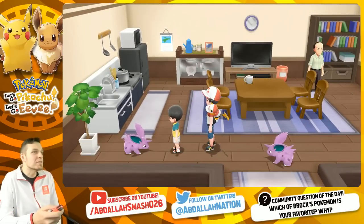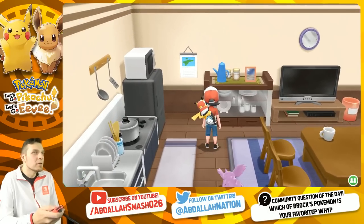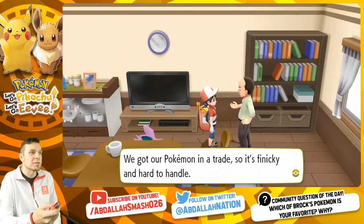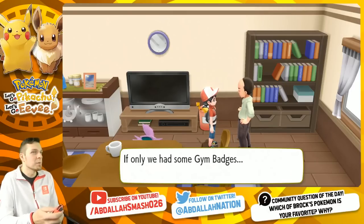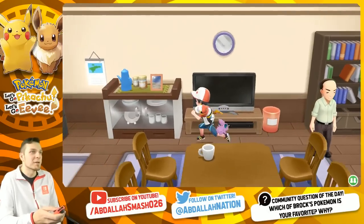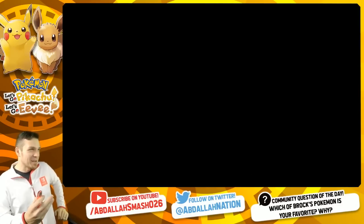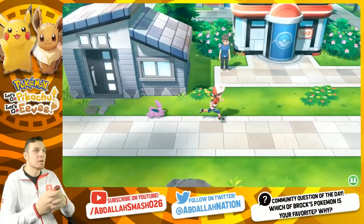Hey, I got one too. Nidoran, sit. Is it sitting? Alright, hey, check this guy out. We got our Pokemon in a trade, so it's finicky, hard to handle. Pokemon that you get from trades grow faster, but they won't listen to a weak trainer in battle. If only we had some gym badges. Alright, so there you go. You can't trade in your level 100 Pokemon into the beginning of the game and have easy mode. No. Okay, so I think we're ready, guys.